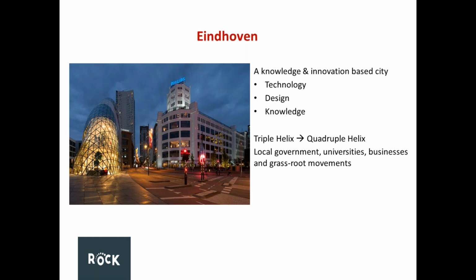But we also noticed that as a city we were vulnerable when you only focus on technology. So we broadened our scope to also design and knowledge, and we call it TDK, technology, design, and knowledge. And it's one of our leading topics in the city. Additionally, we broadened the triple helix to the quadruple helix by also involving grassroots initiatives, citizens, end users, artists, local entrepreneurs in our collaboration. And we have worked on that in the city since 2000.